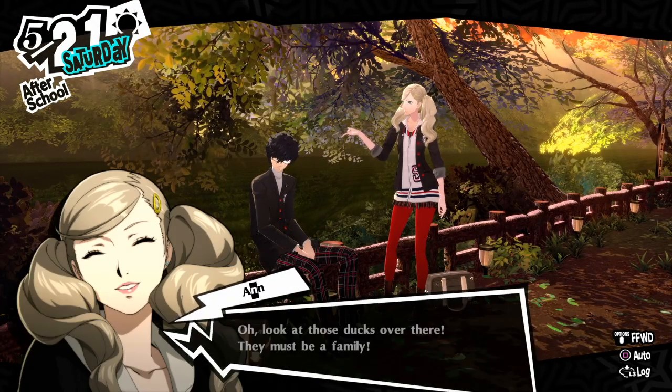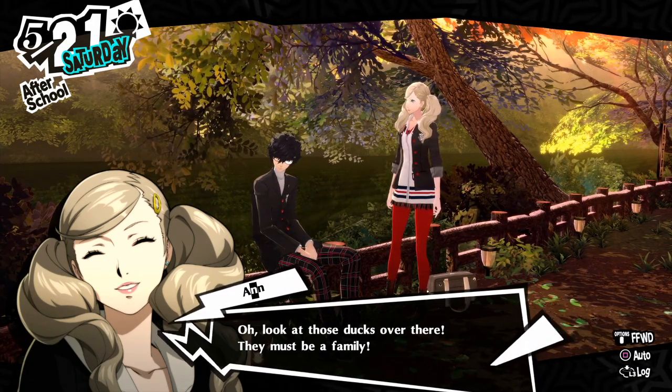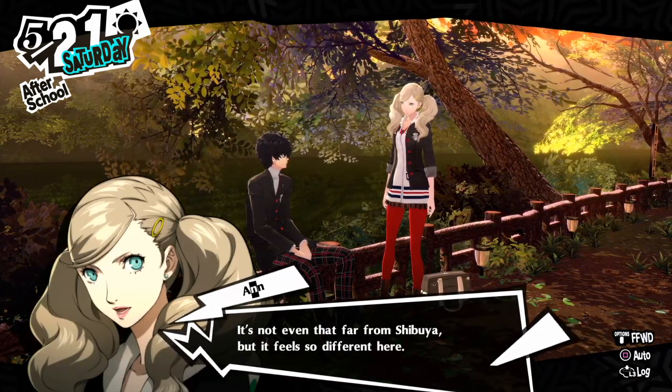Some say June and some say July. It's not really confirmed. Hey. That's fair. Look at those ducks over there. Look at those ducks. They must be a family. This place seriously feels amazing. It's not even that far from Shibuya, but it feels so different here.